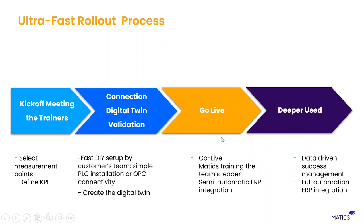And then when you go live and you have real-time availability and real-time performance, you deepen the use, going agile.